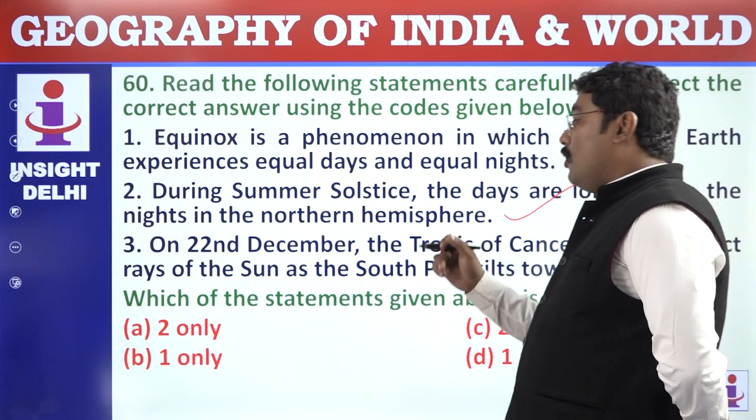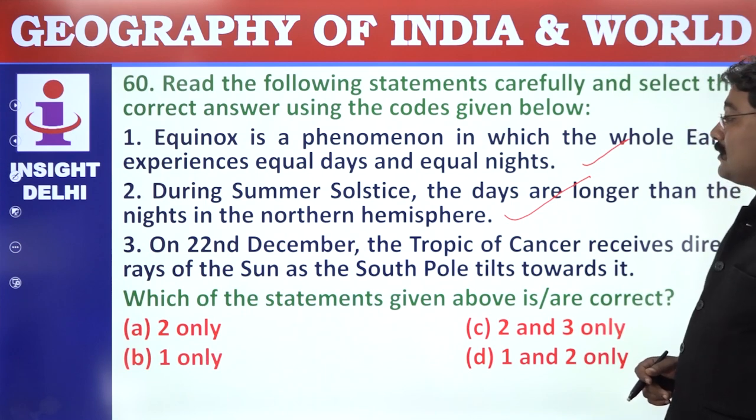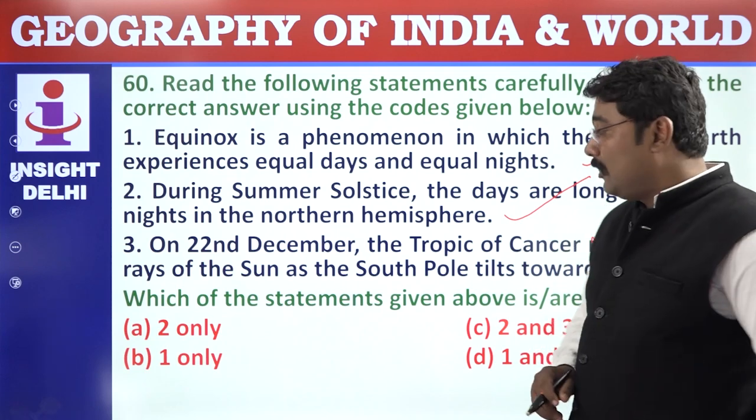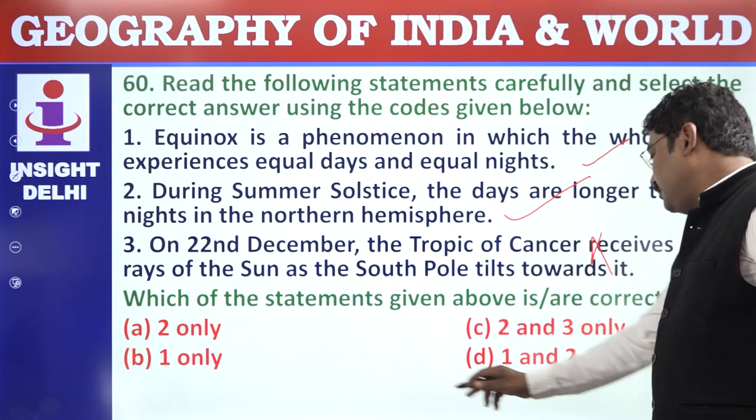Yes. On 22nd December, the Tropic of Cancer receives direct rays. No, it's wrong. That is Tropic of Capricorn. So only 1 and 2 are correct. That is D.